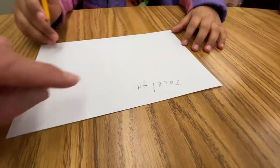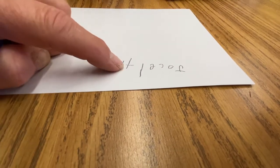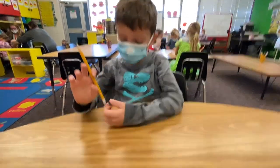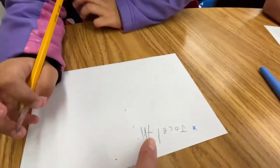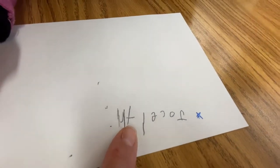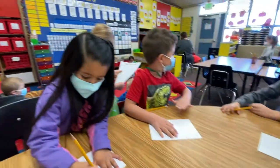Okay, Jocelyn, this looks pretty good, but it looks like your N might be backwards, okay? You need to start it over here, down, trace it up with a bump. Kaysen, pretty good. Where's your tall K? Ashton, please stop turning around. Second time you've been backwards at my center. It's not allowed, okay? Ashton, this looks good. I'm going to put a star by it. Your Y looks like a T. Can you fix that, please? Thank you.